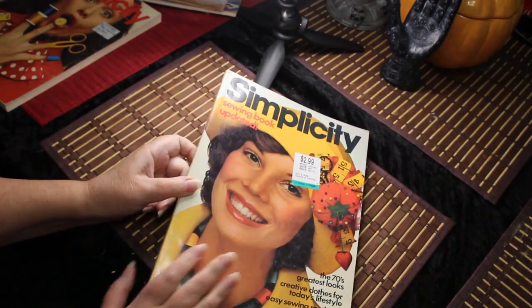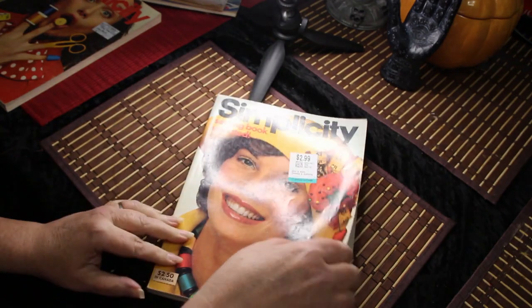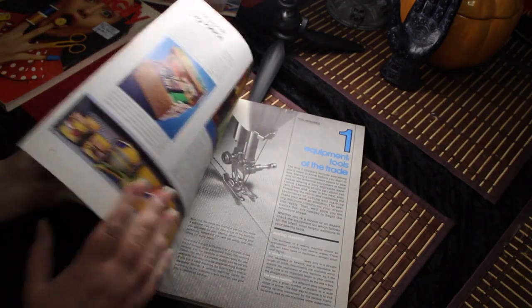So this is another Simplicity sewing book, updated. What did I say this one was? I guess this is from the 70s.